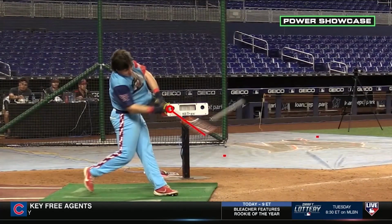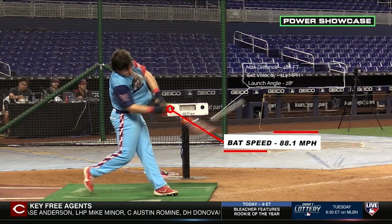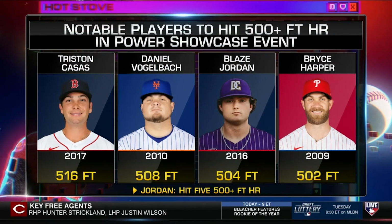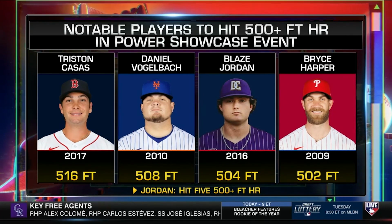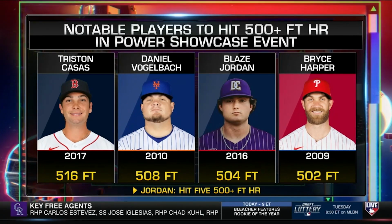Wow. You've had a lot of notable big leaguers. We're taking a look at some of the breakdown here for Clayton's swing. You've had guys, Bryce Harper, Daniel Vogelbach, Tristan Casas, who is waiting to bloom as a Red Sox, and a bunch of kids that have played in this thing, competed and hit balls over 500 feet. And you had another couple of players join that club in this year's event.